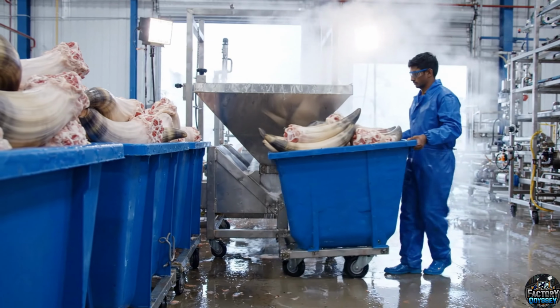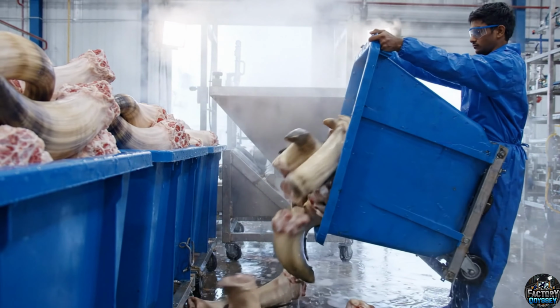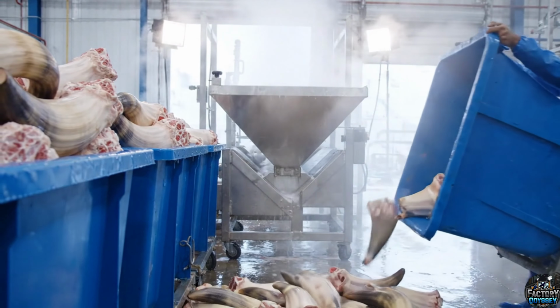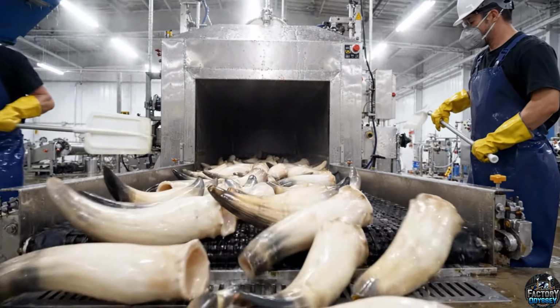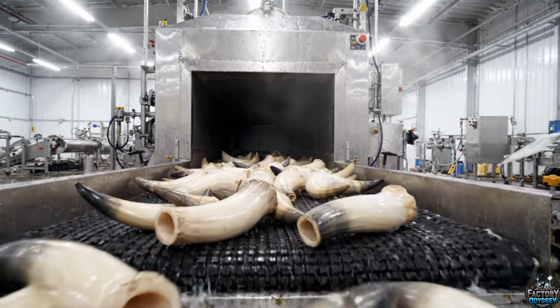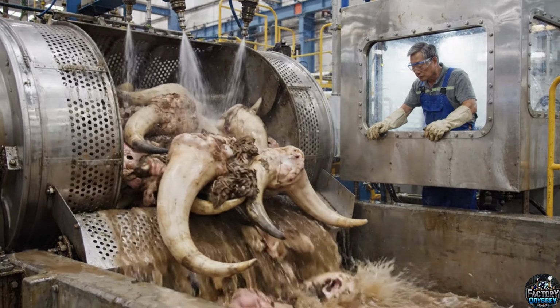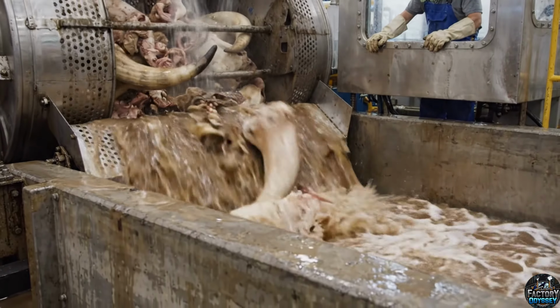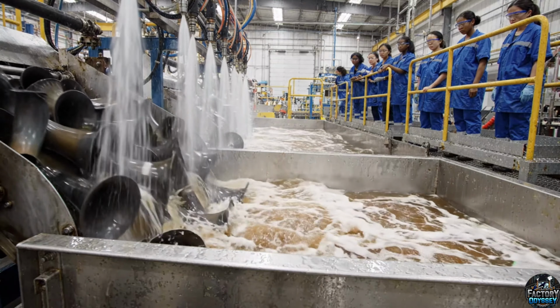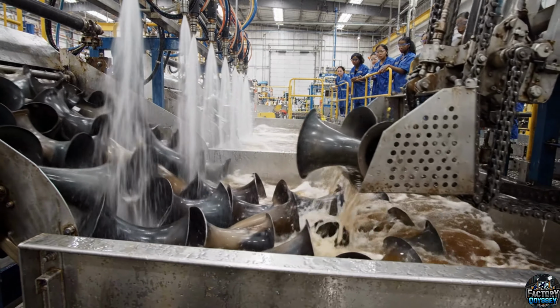Now the raw horn leaves the loading dock and enters the first true stage of transformation. Once accepted, the horns enter a cleaning line built to strip away the first layers of contamination. The first wash removes the grime of transport, but the deeper cleaning has only begun. Rinse water drives out loose residue before the horns can be sorted with any accuracy.